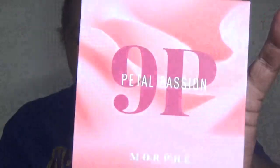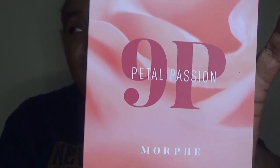Next is eyeshadow. Okay, I've had this eyeshadow palette for quite a long time. I picked it up from Ulta, and right after I picked it up, all the drama with this brand started happening. A whole bunch of drama. So I kind of just pushed it to the side, was just trying out other products. Well, now I decided to finally whip it out and try it out. And can I tell you, y'all finna see what I'm talking about. So the eyeshadow palette I'm talking about is the 9P Petal Passion eyeshadow palette from Morphe. I been had this palette.